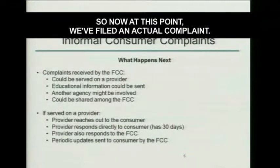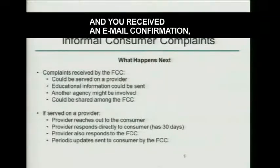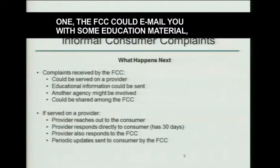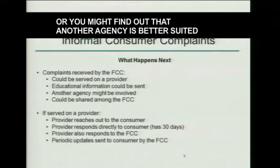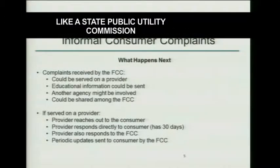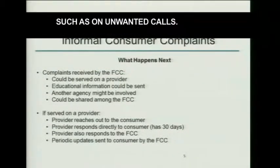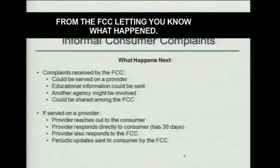So now at this point, we've filed an actual complaint, the FCC received the complaint, and you received an email confirmation. So depending on the type of complaint submitted, a few different things could happen. One, the FCC could email you with some educational material, like a consumer guide that helps explain specific issues. Or you might find out that another agency is better suited for handling your complaint, like a state public utility commission or the Federal Trade Commission. We also might use the information you provided and share it among the FCC to help with FCC actions, such as on unwanted calls. In all of these scenarios, you will receive an email from the FCC letting you know what happened.